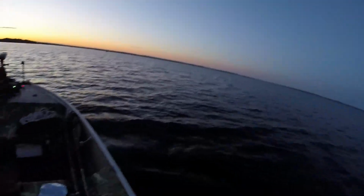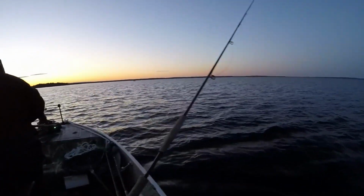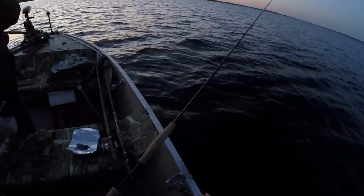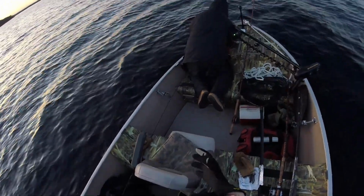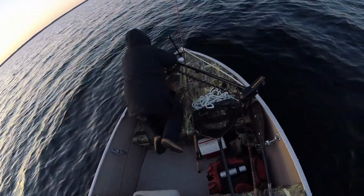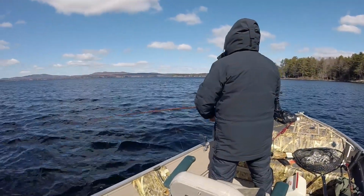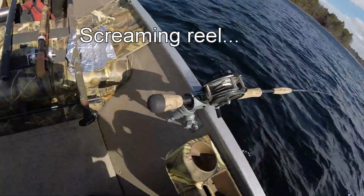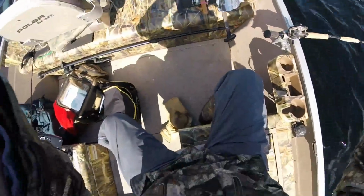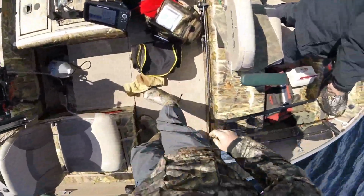Yeah, we're in about 56 feet of water right here. Let me get the line out and I'll do it. They're all frigged up. Fish on. Fish on. Nope, that's bottom. Fish, you got bottom. That's bottom. What? That's bottom.